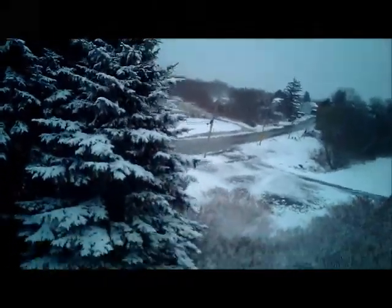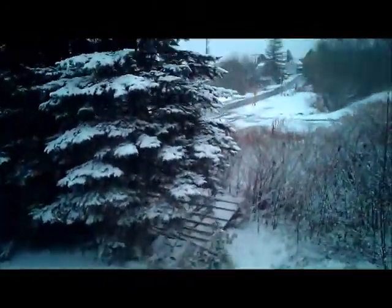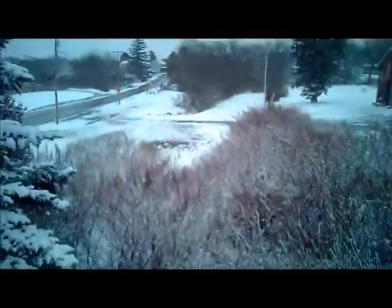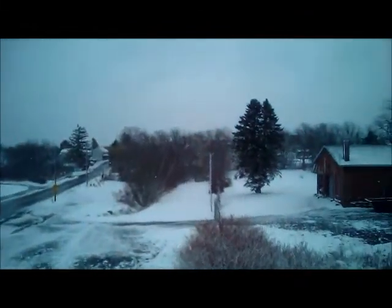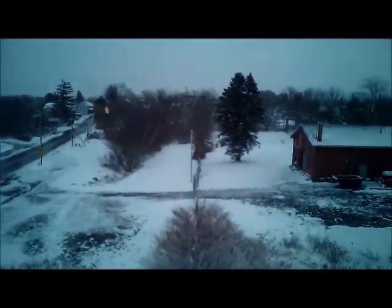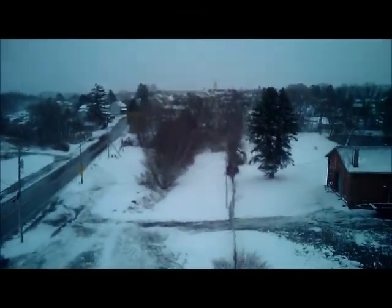Flying in these covers of trees in my backyard is offering a little dampening on the wind, and with my house behind me as well, I'm not getting the full force of the 14-mile-an-hour wind until I go above them trees. So, do I suggest you fly your Hubsan X4 in 14-mile-an-hour wind? No. Is it possible? Yeah. Is there a likelihood that you're going to lose it or crash it? Yeah. So, definitely be careful.